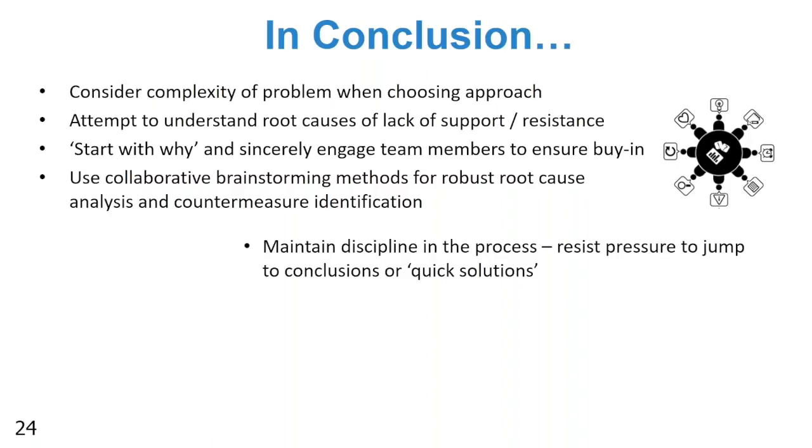Maintain discipline in the process. Go through the steps in order and resist that pressure to jump to conclusions, right? If you jump to the wrong conclusion, and you most likely will, you're going to be trying to solve this problem again. You're going to waste a lot of time and effort. So better to invest that effort in the front end.